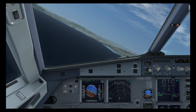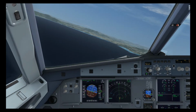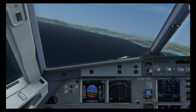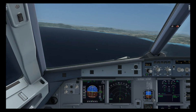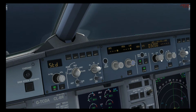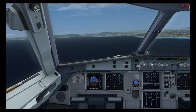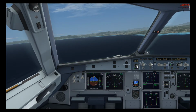Ahead of us right now, I believe, is mainland Greece. I'm not too sure of that. However, I do know that Greece and the Sporades are extremely close together. So that's just my guess on this one. So we're going to go to the QNH, is that the correct QNH?